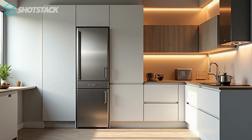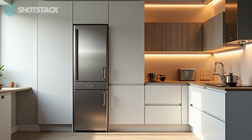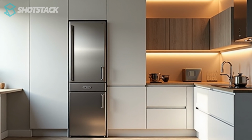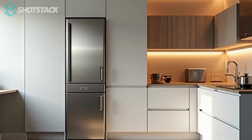Ever wondered how that big box in your kitchen keeps your food cold? Get ready for a cool journey into the science of refrigeration. Your refrigerator is actually a sophisticated heat pump, working 24/7 to keep your food fresh. But how exactly does it work?